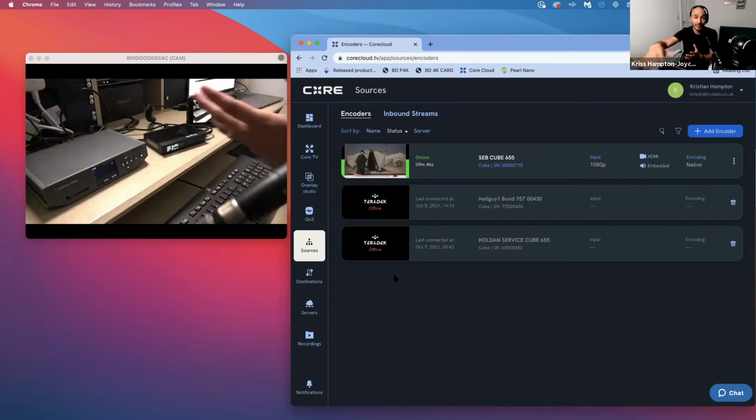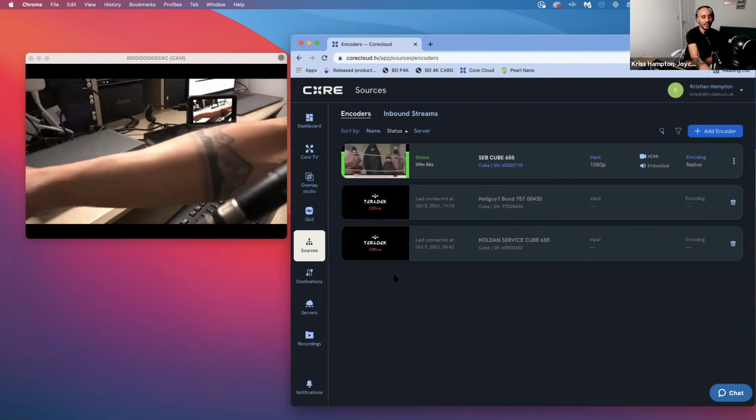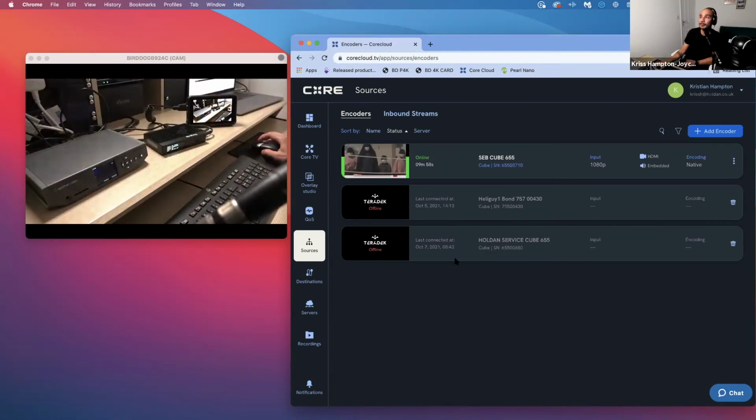And you can have a whole fleet of these. So from a technical point of view, it's very easy to manage because you just send them out, tell them to give it internet. You can take over because it comes in Core. So we can see we've just got the one active at the moment, which is named SebCube655. Seb is one of my colleagues. He's based in London, so we're about 200 miles away.